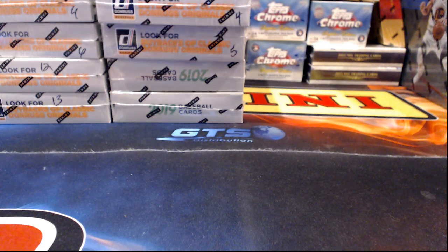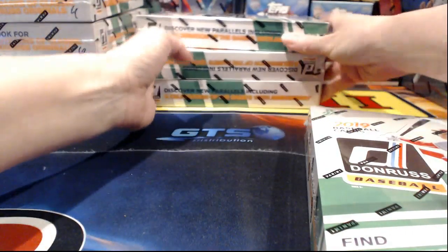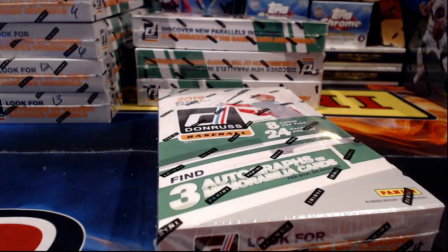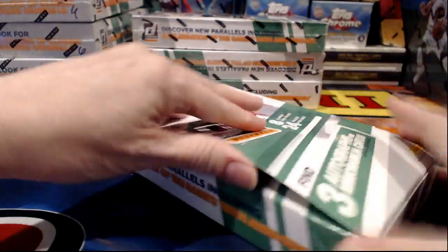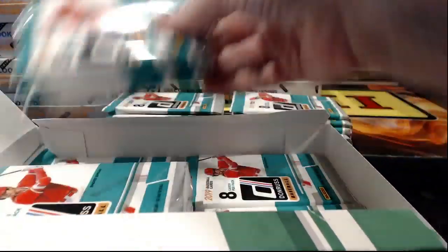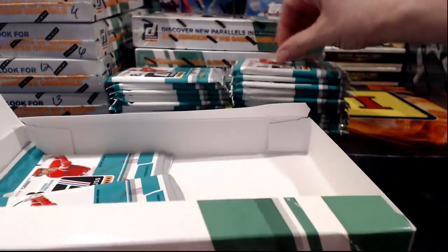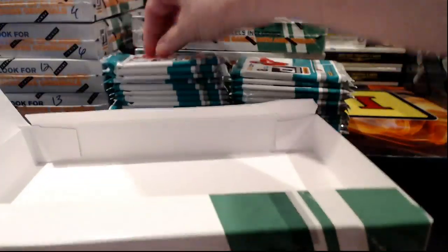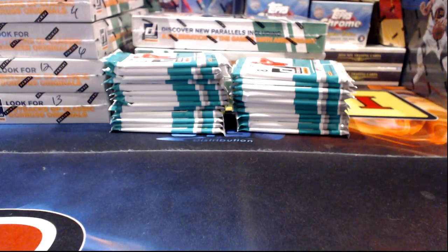I'm going to guess most everyone has probably done a Donruss break or two by now, but on the off chance that someone hasn't, the deal is this. There are 3 hits per box, and it's an either-or kind of configuration. So it can be 3 autographs, it could be 3 relics, it could be any combination of the 2. There are also an incredible number of parallels in here, and a lot of numbered cards as well. In fact, I dare say there are almost as many parallels as there are base cards. There's a tremendous number of them.